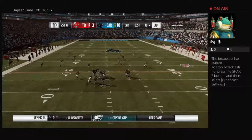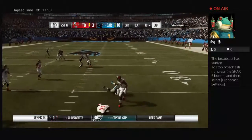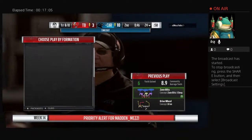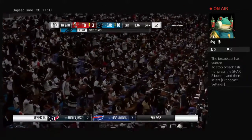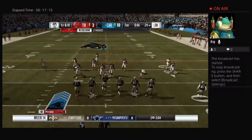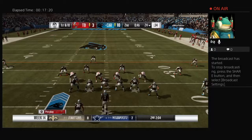On 2nd down, here's Newton. Got his man complete over the middle. It's Lane. And he'll go down just shy of the 25 at the 24-yard line. And now before this 1st down play, we're going to get a timeout here, as the clock stops with 46 seconds remaining in the 1st half. Newton now 6 of 10 in this 1st half. He's got his guys a 1st down here.